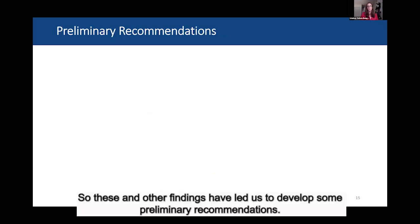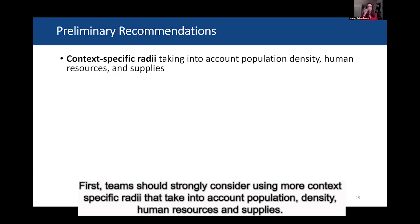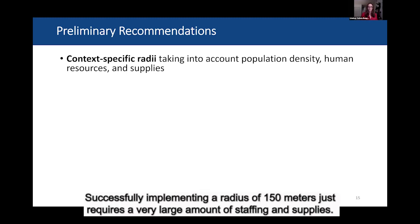So these and other findings have led us to develop some preliminary recommendations. First, teams should strongly consider using more context-specific radii that take into account population density, human resources, and supplies. Successfully implementing a radius of 150 meters just requires a very large amount of staffing and supplies.